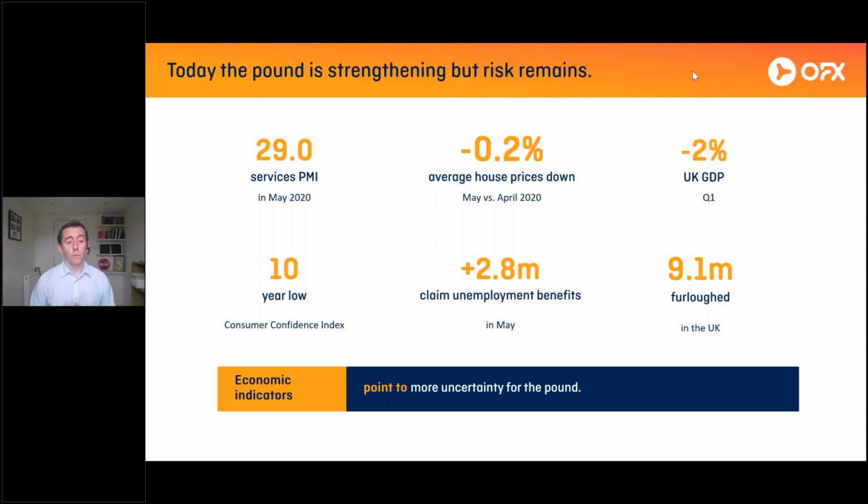UK GDP dropped 2% in Q1. We also had that whacking great big fall of 20.4% in April. And I think what paints a really good picture as to where the UK is at the moment is that the difference between our February output and our April output is -25%. So very significant. That 20% drop, just to give you some context as to how large that is: between 2008 and 2009, those 13 months at the peak of the GFC, the global financial crisis, we saw a 6% contraction. So 20% in 1 month is pretty mammoth.